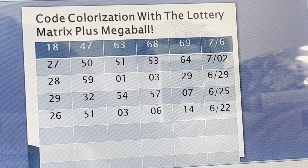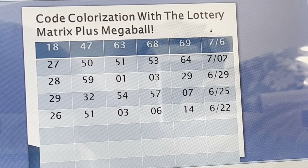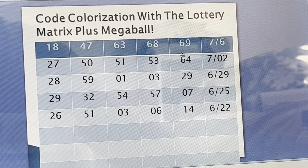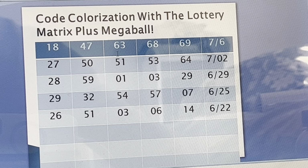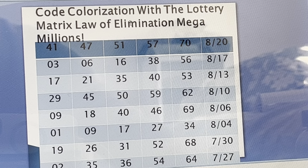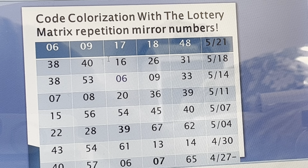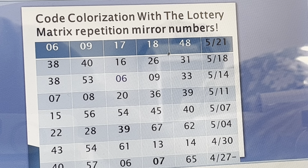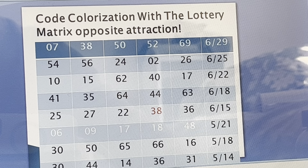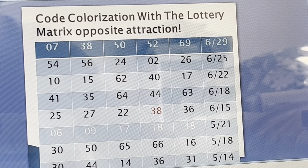So there are 4 systems. You have the ladder matrix law of the plus Megaball, or the ladder matrix law of the plus Powerball. You have the ladder matrix law of elimination. You have the ladder matrix law of repetition mirror numbers, and you have the ladder matrix opposite attraction. So one of these formulas will work.